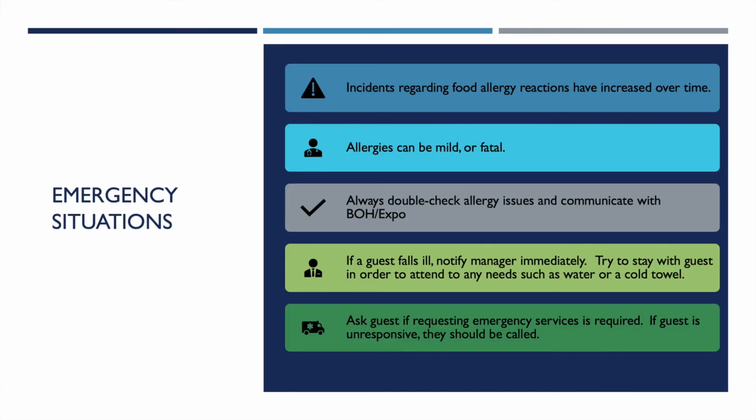Okay, so emergency situations. Incidents regarding food allergy reactions have increased over time, right? And I think we all know that to be true as more and more allergies become relevant in today's dining landscape. They can be mild or fatal, right? So something mild could be just maybe a skin irritation or an inflammation of the throat or some slightly heavier breathing. That would be mild. Something worse than that could be a guest going unconscious, or of course fatal, or suffering something very bad internally or bleeding, something like that.